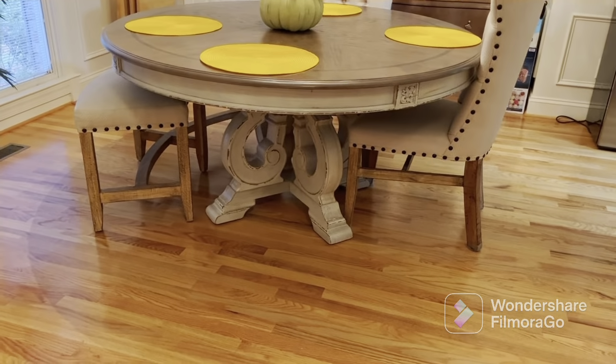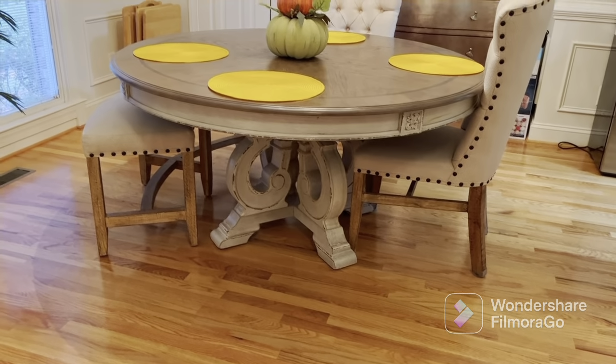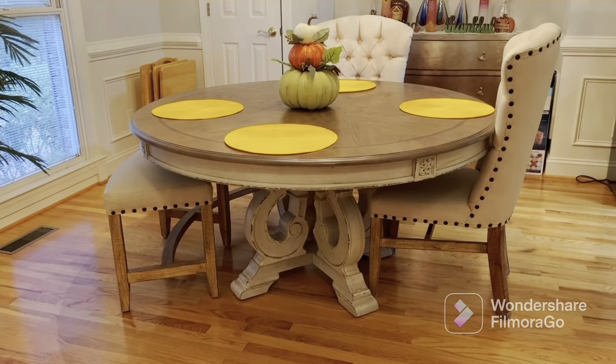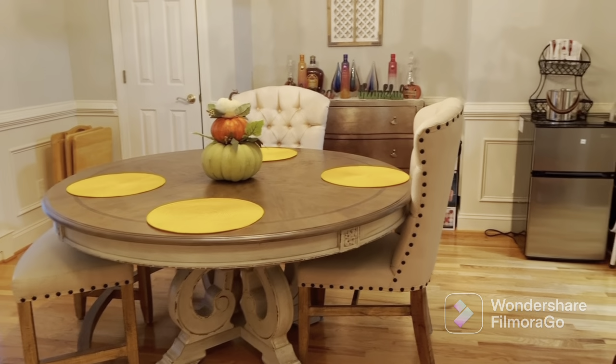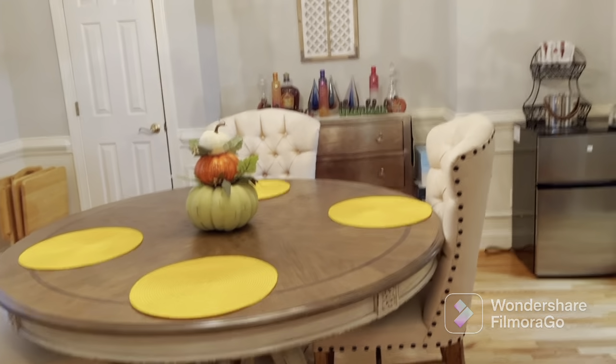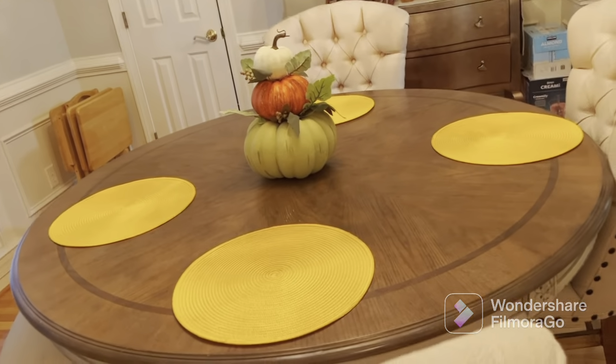And I'm gonna pull back this chair so I can show you the legs on the table. Look at that. I fell in love with this table when I seen it, and I had to order it. It's very heavy. I don't have the table set because I don't want to. As Tabitha Brown say, it's my business.